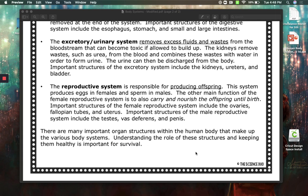The reproductive system is responsible for producing offspring. This system produces eggs in females and sperm in males. The other main function of the female reproductive system is also to carry and nourish the offspring until birth. Important structures of the female reproductive system include the ovaries, fallopian tubes, and uterus. Important structures of the male reproductive system include the testes, vas deferens, and penis.